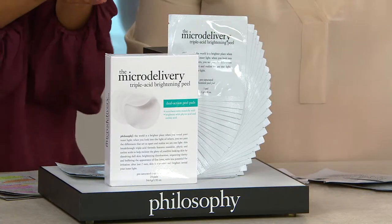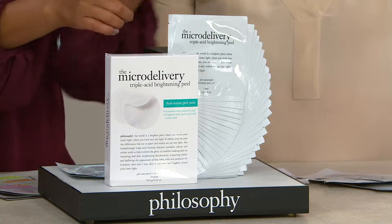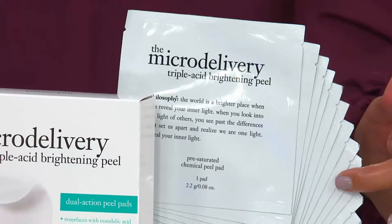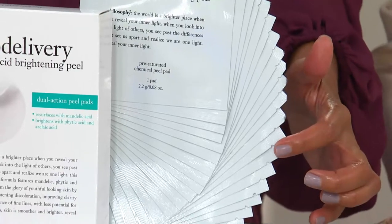Alrighty, it's our first hot pick of the show. We've got two of them. This is all about, you're looking at these and going, what is that, Rachel? This is your recipe to radiance and brightness. It is auto delivery on the supersized micro delivery triple acid peel pads.